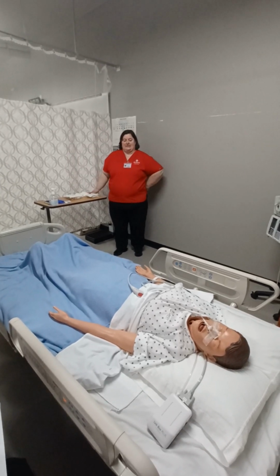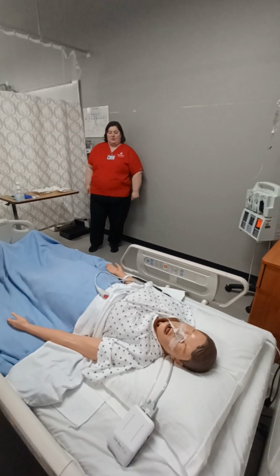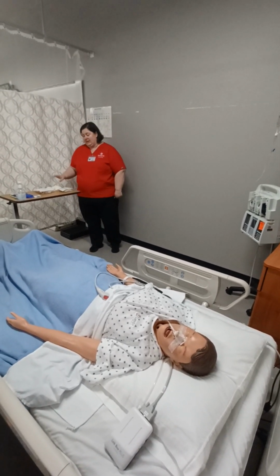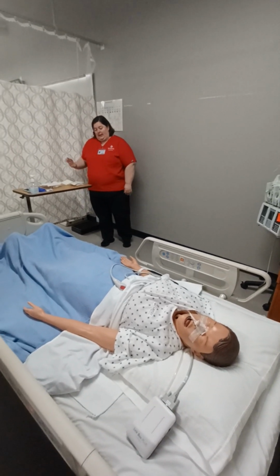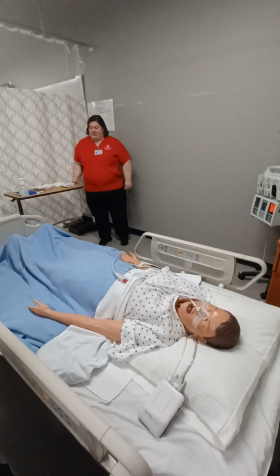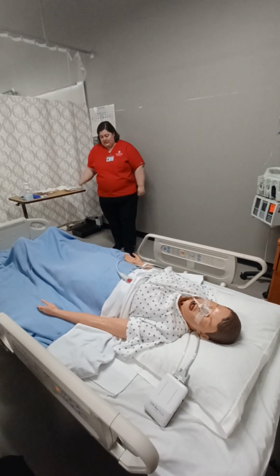We are changing a CVAD dressing today. Before I enter the patient's room, I'll check for the doctor's order and make sure that the order is appropriate and it is a good time to change the dressing. I would gather all my supplies and bring them into the room with me, put them on the side table, and knock on the door.